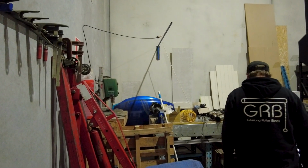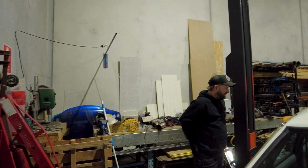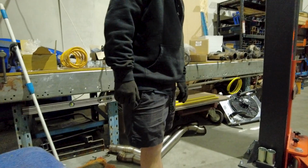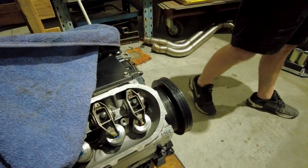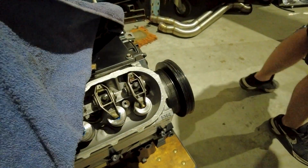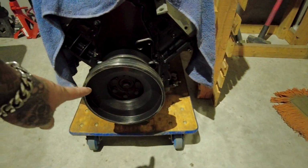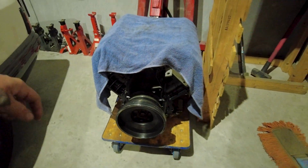So it's just a straight swap for my VL? Oh, yeah. Yep. Seems like a fair deal. Definitely. Yeah, looking in here, guys. Ooh. Look at that newness. Look at this harmonic balancer. That thing's huge.